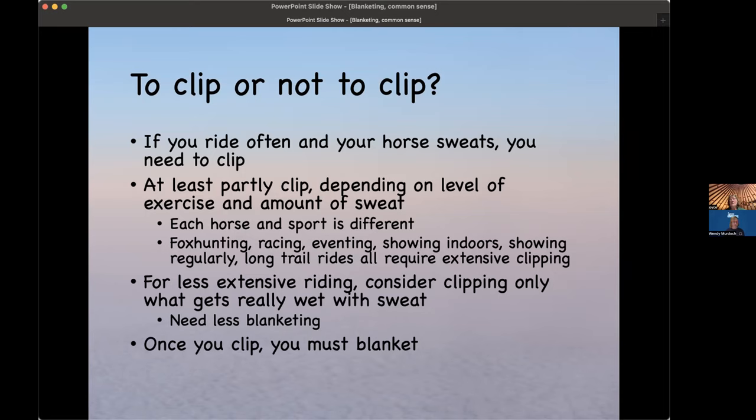But for many horses, they don't grow back enough to give that same degree of insulation as if they had unclipped hair. So once you've made that decision, then that's with you for the winter. And you can always take off more hair.